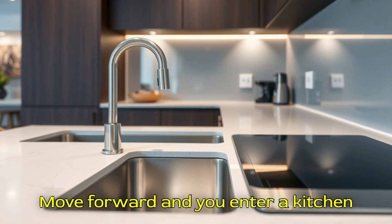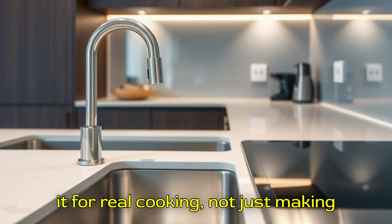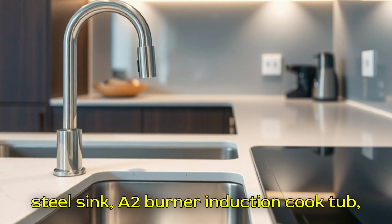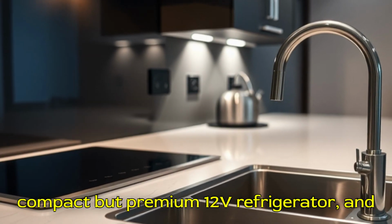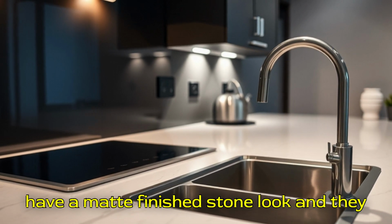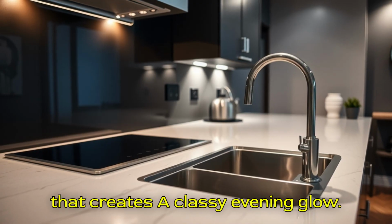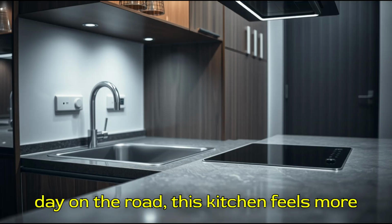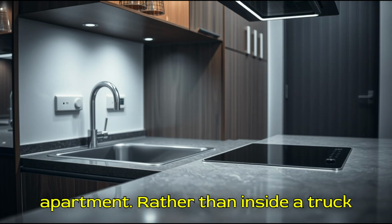Move forward, and you enter a kitchen that looks surprisingly spacious for a motorhome this size. Chevrolet designed it for real cooking, not just making quick snacks. You get a deep stainless steel sink, a 2-burner induction cooktop, a built-in convection microwave oven, a compact but premium 12V refrigerator, and soft-closed cabinets for plates, spices, and food storage. The countertops have a matte-finished stone look, and they are durable enough to handle daily use. There's also under-cabinet strip lighting that creates a classy evening glow. Whether you're preparing a simple breakfast or a full meal after a long day on the road, this kitchen feels more like something you'd find in a small apartment rather than inside a truck camper.